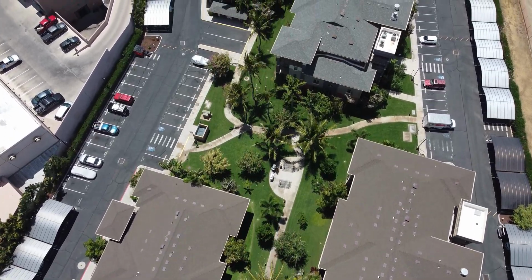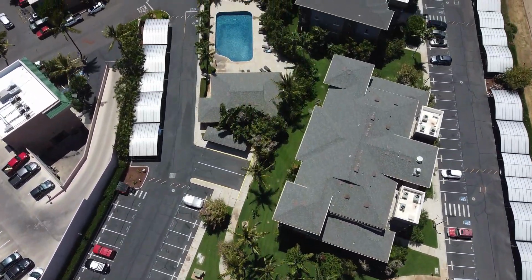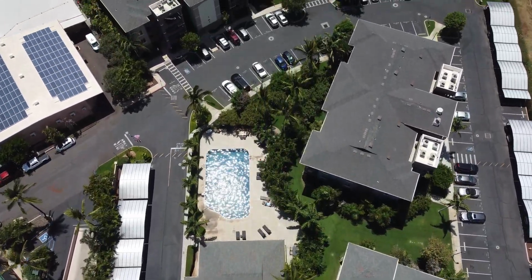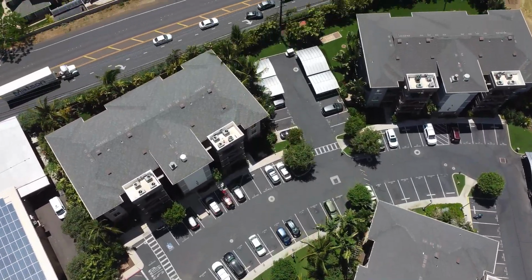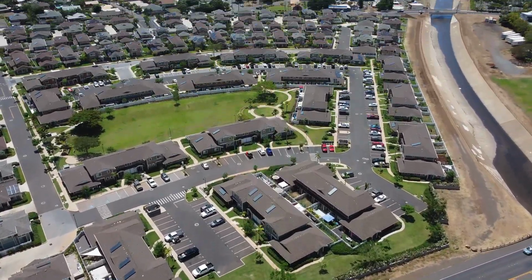So if you don't already know me, my name's Jesse Wald. I'm a real estate broker here on the beautiful island of Maui. And right now, I'm sitting on the lanai of my 3-bedroom condo here at Opukea. The property is comprised of 114 units spread through 7 buildings on 6.5 acres. The tallest building is 4 stories high, and there are 2-bedroom, 3-bedroom, and 4-bedroom floor plans.